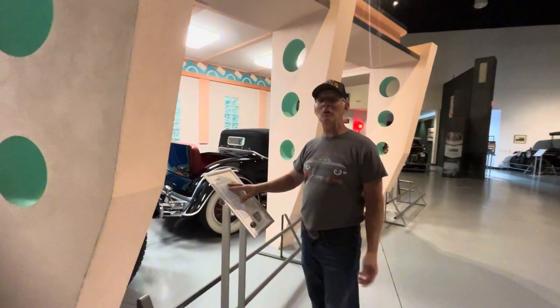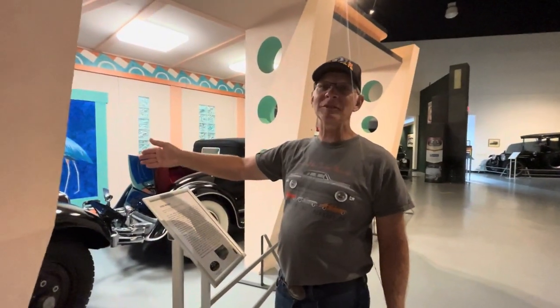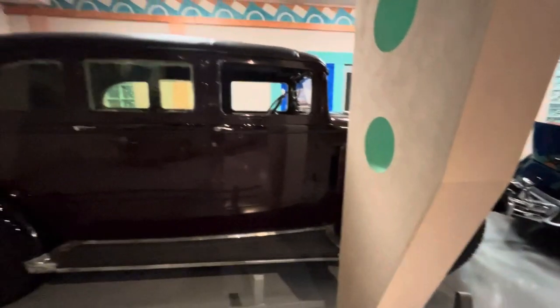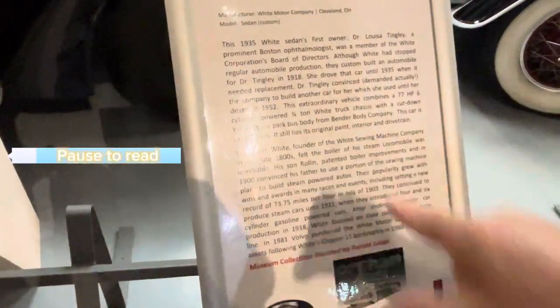One of the board members of the Wyatt Company, they were making trucks, but they specially built this car for the lady that wanted this car. Owner Louisa, you can read it here.